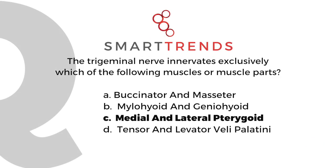So I know Ben hit this in the dental anatomy and occlusion chapter, but you just want to reinforce the fact that in the box, the masseter, temporalis, lateral and medial pterygoid muscles are innervated by V3. Those are your muscles of mastication.